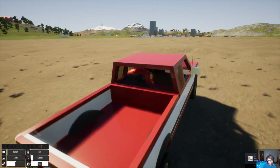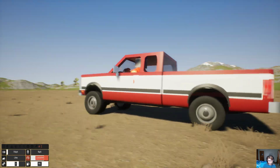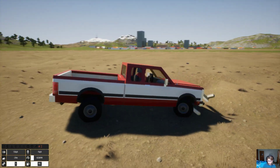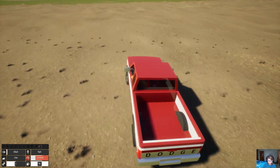Well, the Ford easily passed it. Well, these are trucks. This Ram has suspension for days.